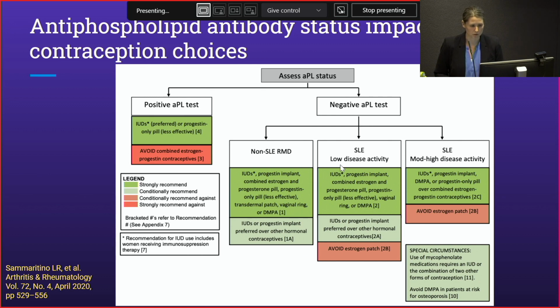But then they also, and this is from the American College of Rheumatology, break it out further for lupus patients, either in low disease activity or moderate-high disease activity, on which medications. The progesterone-based medications are preferred for contraception protection. And then important for something like mycophenolate, which has been associated with birth defects, to require either an IUD or two forms of contraception.